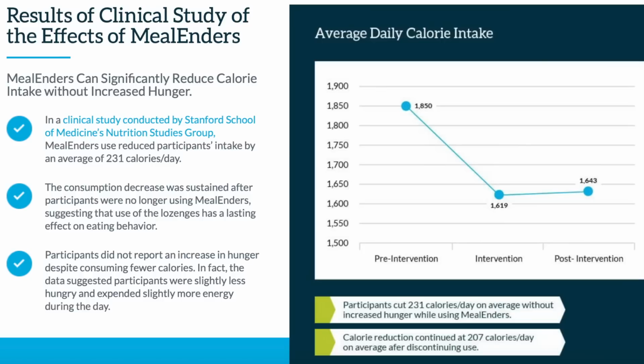So I will give this product a little bit of, I don't know, congratulations, because they have a study that they linked that I think was done at Harvard or Stanford or somewhere. It's on their website and it basically just shows that people before suffered with this and overate this much, and then they tried meal enders, and then when they were off meal enders, it stuck. I'm like, okay, that's interesting.